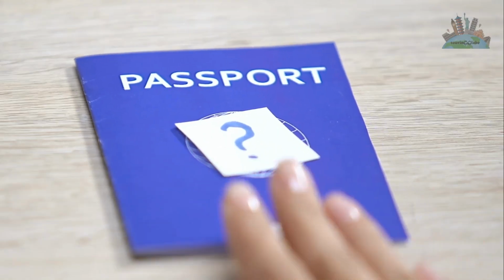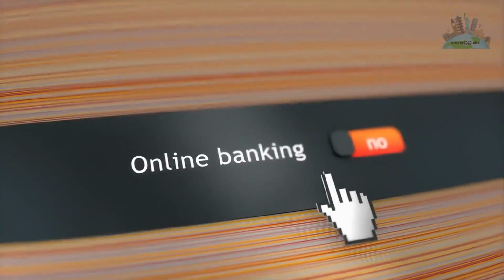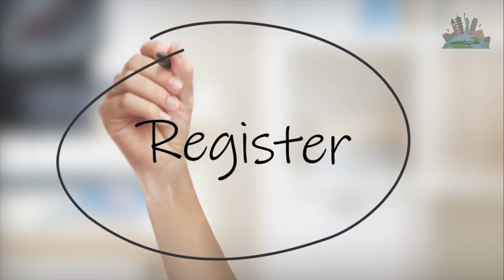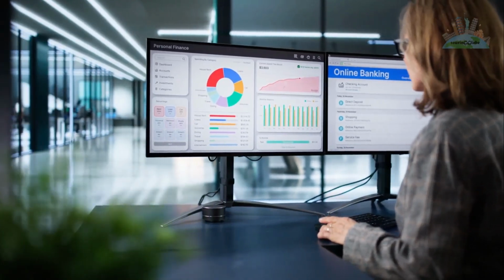Step 1. Determine your visa type. Start by identifying which visa best suits your purpose of travel. Make sure you meet the eligibility criteria before beginning your application. Step 2. Create an online account. Register on the Immigration New Zealand website and create a RealMe login. This account will allow you to save and track your visa application.